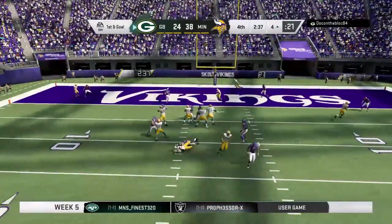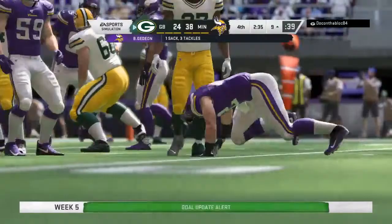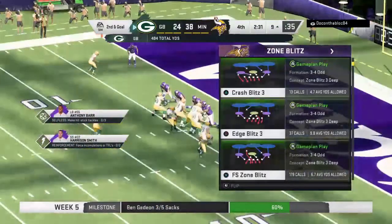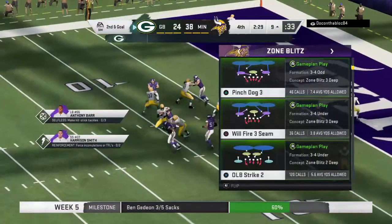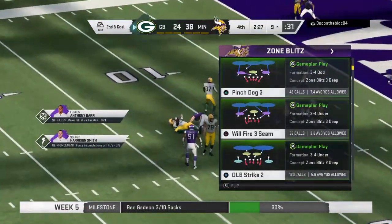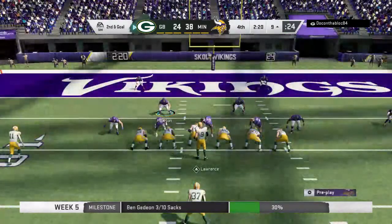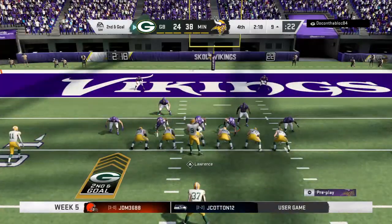Following the fumble recovery, Lawrence. Blitz coming, and down he goes. Ben Gideon in there to get him. It's a loss of 5. Well, that was point-counterpoint, wasn't it? They decided to throw for it on 1st and goal. Instead, the defense counters with pressure, and the defense wins, getting a big sack.